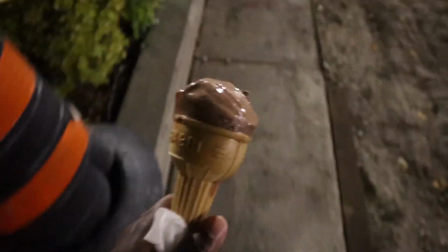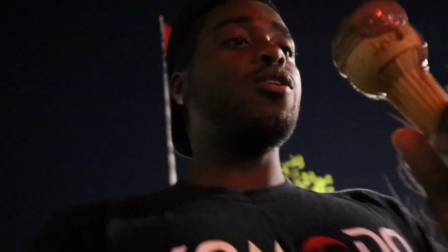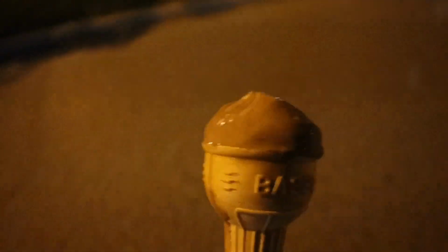Alright, y'all, I finally did it. Got ice cream from Paloma for the very first time. It's taste test, here we go. Oh yeah. That's ice cream right there, baby. I mean, pretty damn expensive though. This was like $7, guys. I don't know if it's worth that, but it is good.